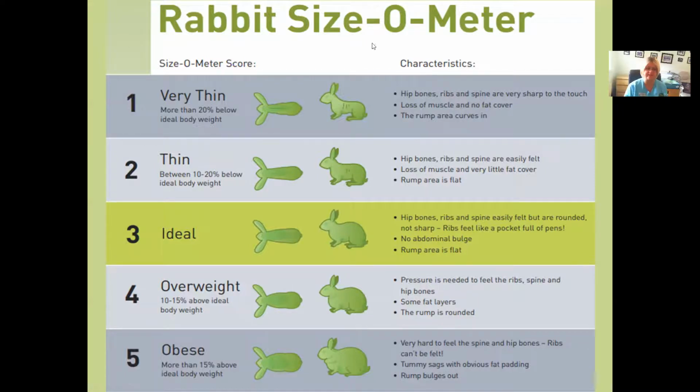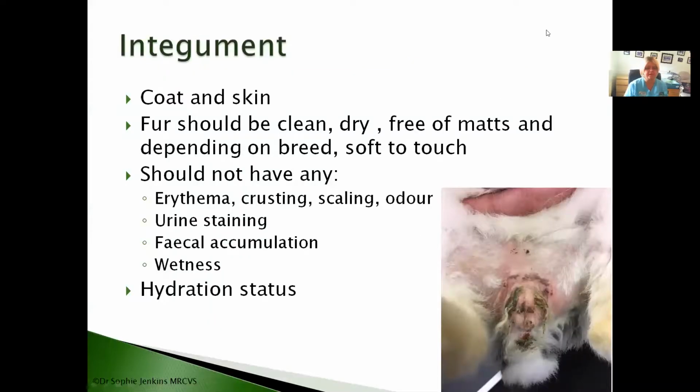And then on the other end of the spectrum, you've got very thin rabbits, where that hip bone and the ribs are easily seen. There's no muscle coverage, or very limited muscle coverage, and very little fat coverage. So really what you want to be aiming for is this 3 here. That's the ideal.